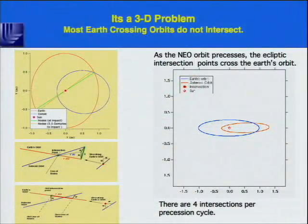And when an object is Earth crossing, it's really a 3D problem. And most of the time, the orbit isn't actually intersecting the Earth's orbit because it's tilted. And so it's only when the orbit precesses, and part of it climbs up and climbs down, that you get actual intersections. And the PHOs are the ones that are near an intersection, and they're close enough to an intersection that the time scale for a gravitational perturbation to pull it down and make it an intersecting orbit is short. And so those are the ones that they figure we should keep an eye on.